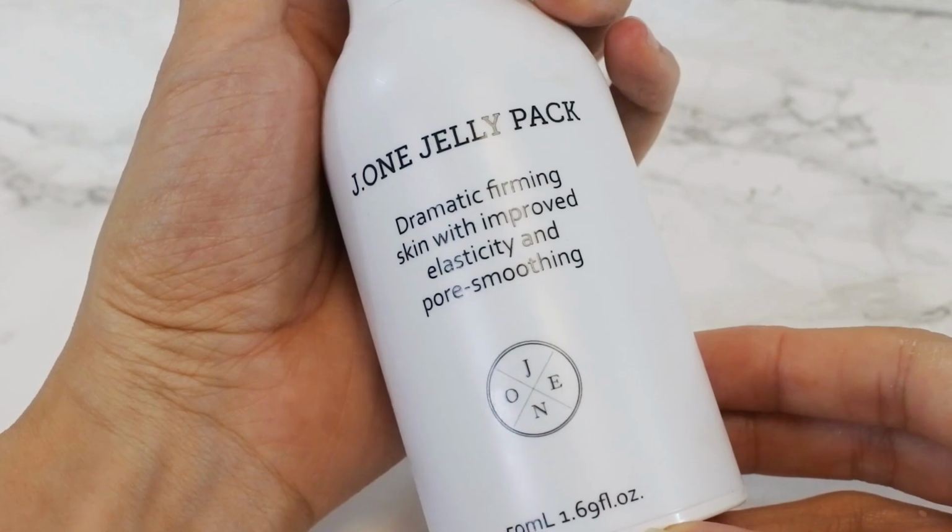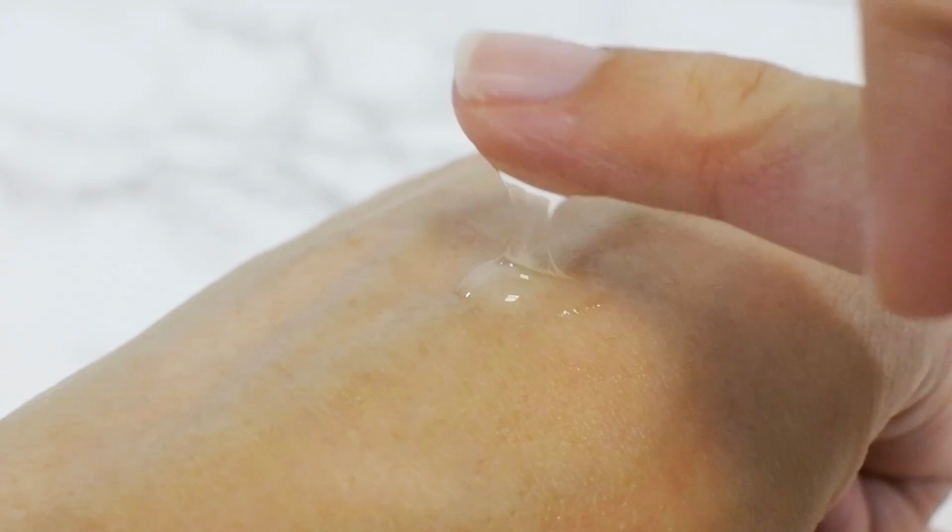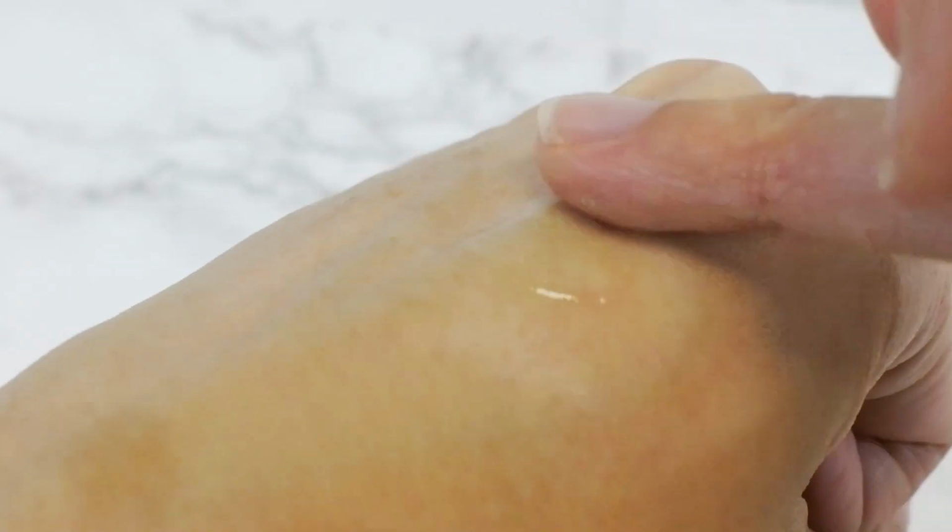My first favorite is the j.one jelly pack, and this is something you can use either at night as a mask pack or in the morning, and that's when I use it as more of a moisturizer slash primer. I just love that it creates such a nice base layer that helps my makeup last a lot longer. I also feel like my makeup doesn't settle into my fine lines because my skin stays really nicely moisturized, almost like a plump and firming effect, and it does a great job at smoothing out your pores too. Every time I put this on, my skin has a little bit more of that dewy glow, and it just looks really healthy and moisturized.